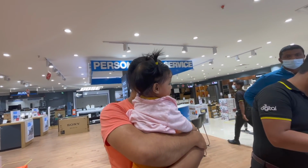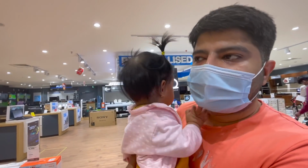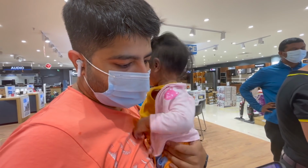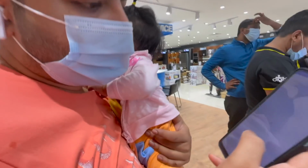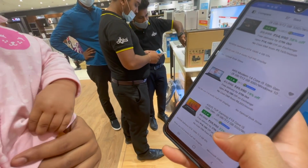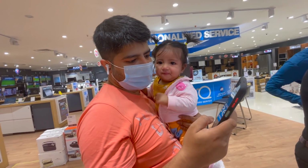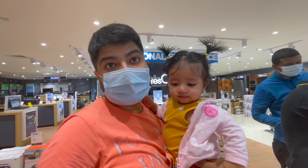Ang init dito sa store nila. And this laptop is, I'll tell you, actually I planned something else, guys. But as per their recommendation, I'm buying this model now. I'm buying this. Asus TUF Gaming F15, Core i5 10th generation. So this laptop I'm buying, guys. And it is 8GB, and as a freebie, we are getting a bag. And a mouse.